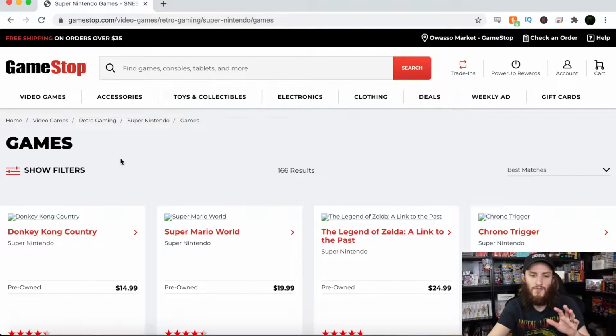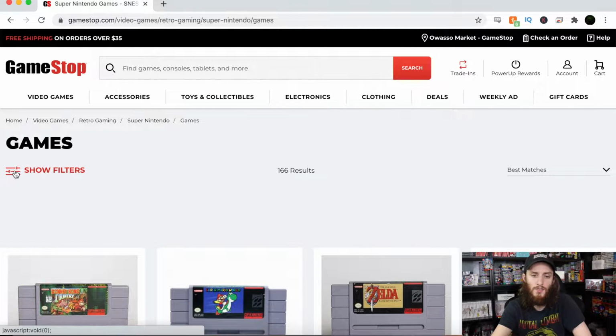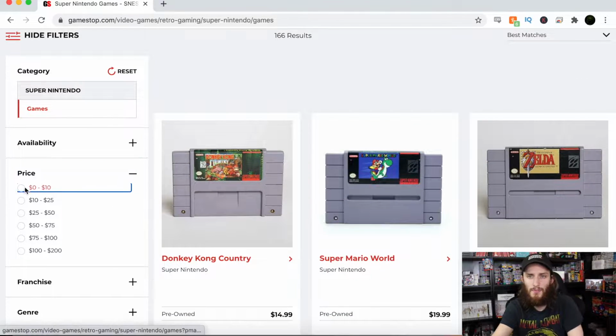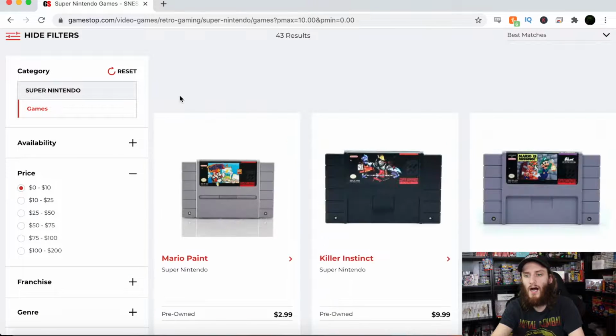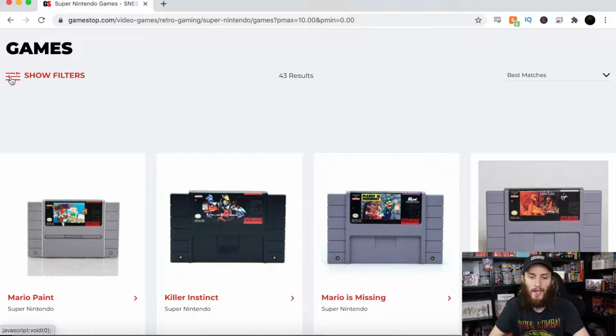So what we're going to do first is click show filters, and then go down to price, go to 0 to 10. We'll start with the cheaper games and then work our way up. Okay, so right away you see some games that are decent and seem to be relatively priced.